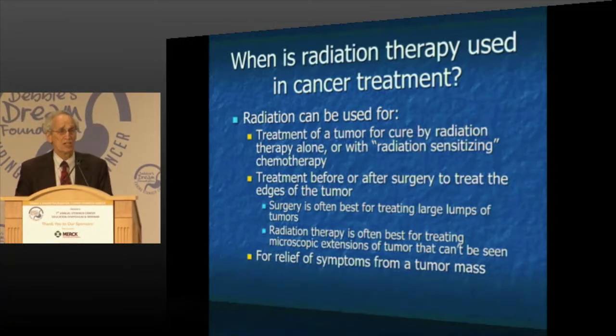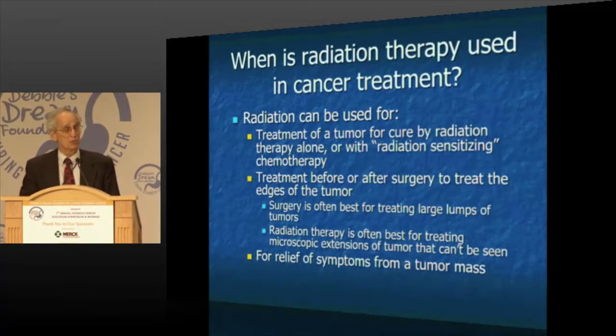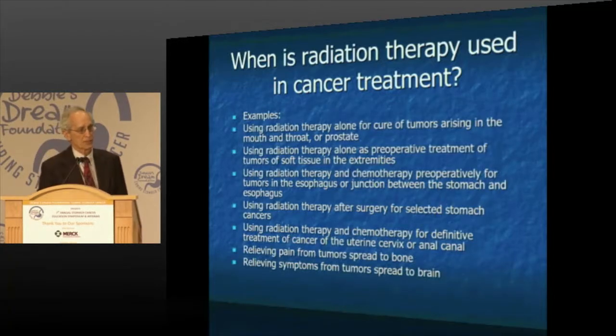And we use radiation a lot for many, many cancers for relief of symptoms from a tumor mass. Tumor in the bone, tumor in the lung, and elsewhere, where we may not be getting rid of the tumor entirely, but we can direct a radiation beam right at where the problem is and relieve symptoms. And that's a very important part of what we do as radiation oncologists.